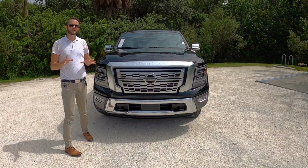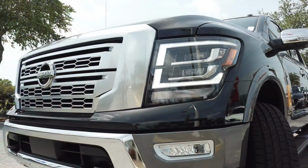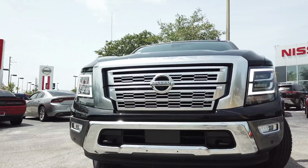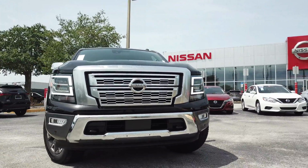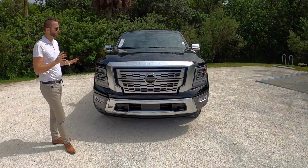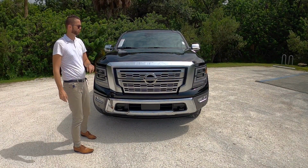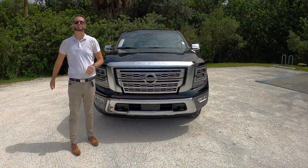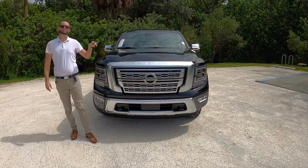Bold styling, Nissan implements the enlarged grille just to stress how large this vehicle is, with a width of 79.5 inches. Because it's the Platinum Reserve, satin chrome grille with the Nissan badging right in between, Titan on the top, so you can see this vehicle from a rear view perspective and you know this is a bad boy.